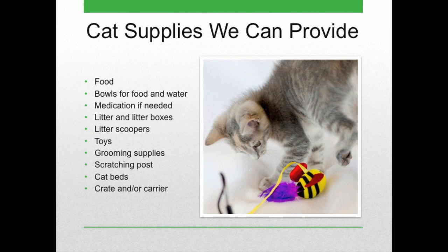We also supply all the kitty necessities that you'll need. Food, bowls for food and water, any medication you need. We have litter and litter boxes, and we have various sized litter boxes and types of litter boxes. We have scoopers and toys. We have grooming supplies if you need those. Sometimes we have scratching posts. It depends on if we've had those donated. So you can always ask me if you think that you would like one. Sometimes we get some really interesting fun toys that we can't use here that I'll keep in the foster office for foster parents.